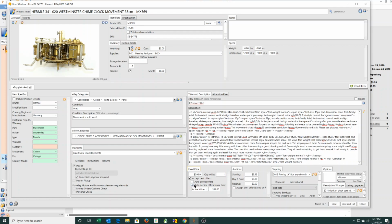Let me stop and tell you why you never auto accept an offer. When somebody makes you an offer, it's the first opportunity you have to understand who that buyer is, or that potential buyer is. Let's put it that way. So when you auto accept an offer, you're taking carte blanche on this person. Now, when I get an offer, I may have auto decline at $34. I may have an auto decline at $24.